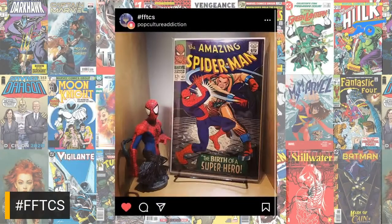Good stuff. And here we go. This is our last submission of the week from you good people. It's Amazing Spider-Man 42. Trying to get more Silver Age Spidey in my collection. Really pleased to add this, the first cameo of Mary Jane. This is the 'You hit the jackpot, Tiger' book, that famous last panel. Absolutely outstanding.